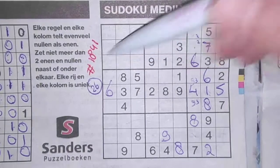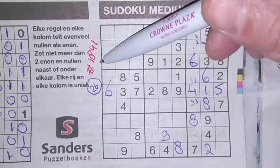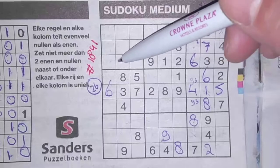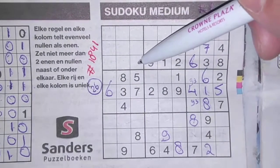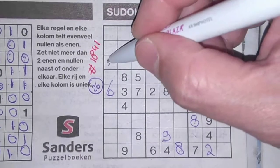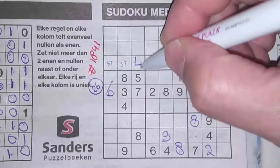How about those 3 missing numbers in this third row? 1, 2, 3. The 4 is missing. The 5 is missing and the 7 is missing. 4, 5, 7. I see here 5 and a 7, so no 5 and 7 in this box. The 5 and the 7 go in these two boxes. Let me mark them. So one digit left should be the 4.